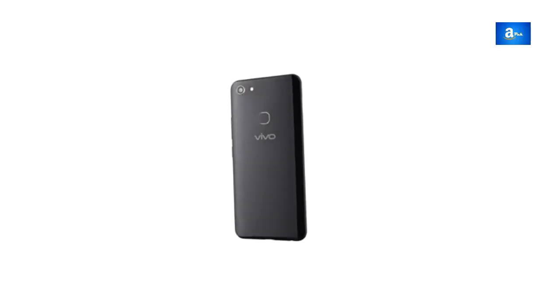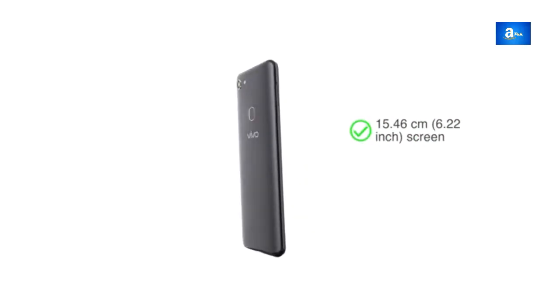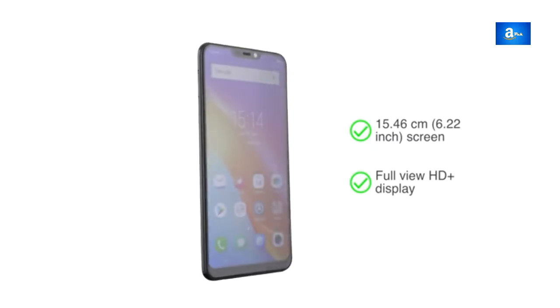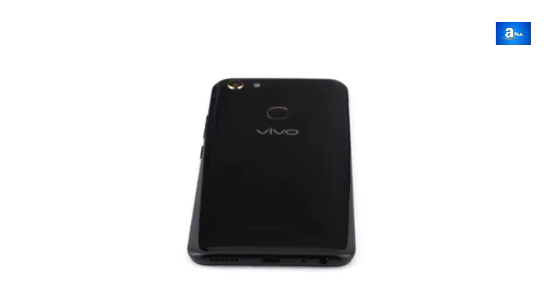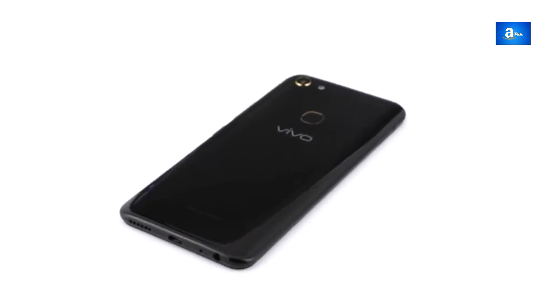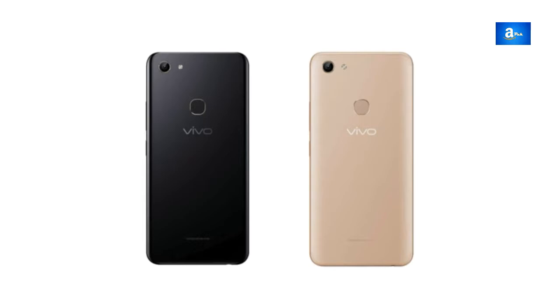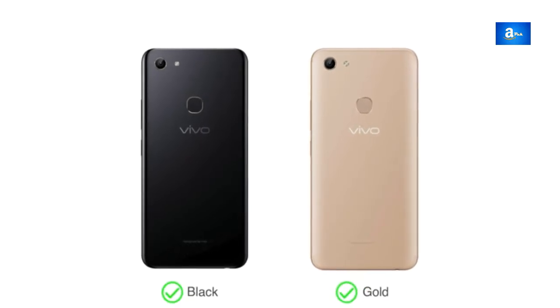The Vivo Y81 features a 15.46 centimeters, 6.22-inch full-view HD Plus screen, which makes it suitable for entertainment and gaming. The sleek finish and the curved edges make it easy to hold and give it a premium look. The phone is available in two color options, black and gold.